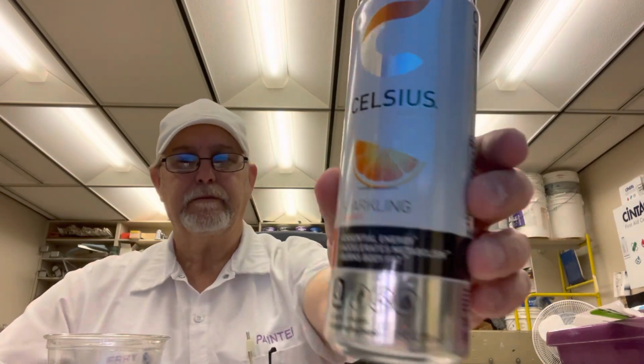I mean, if it's something that will help you, then it's worth a little bit of an odd taste. If it was too odd and I just really, really didn't like it, I wouldn't keep drinking it. This ain't bad. It's pretty good. I mean, it's all right. Sparkling orange. There you go.